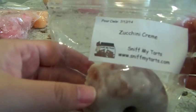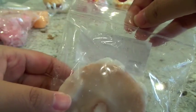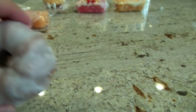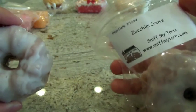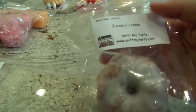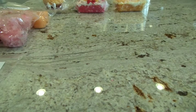The next one here is zucchini cream, and I didn't take this one out because you can see all these oils in this bag and everything, so I didn't want to get my fingers in there. I don't know what the cream scent would be. I like it. Now let me smell, can I tell the difference between the buttercream and the zucchini cream? This one smells slightly sweeter. This is a little bit more sweet, I think the zucchini cream rather than the buttercream zucchini. So that's at least what my nose is picking up.